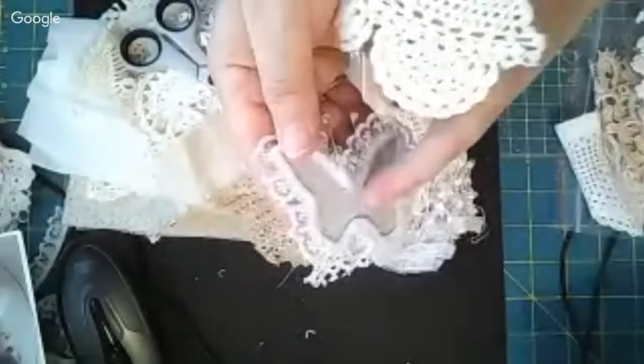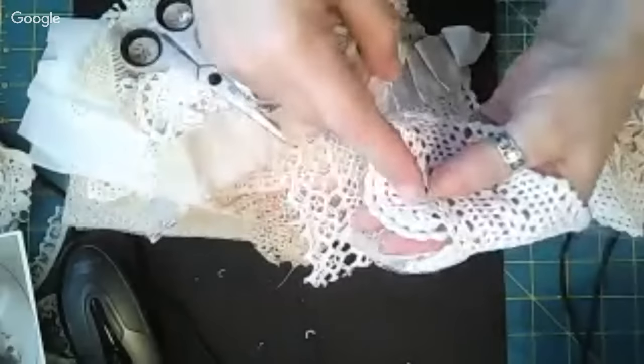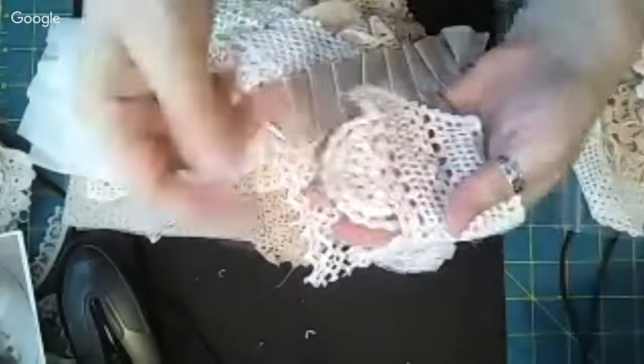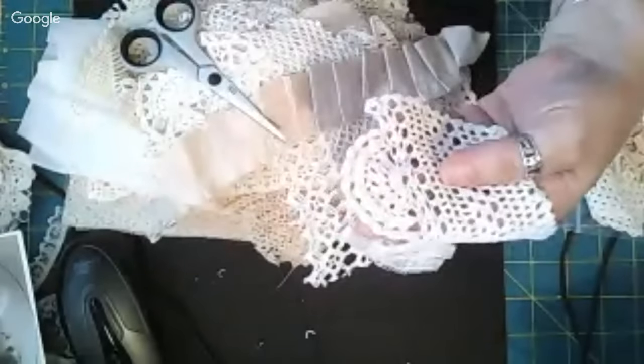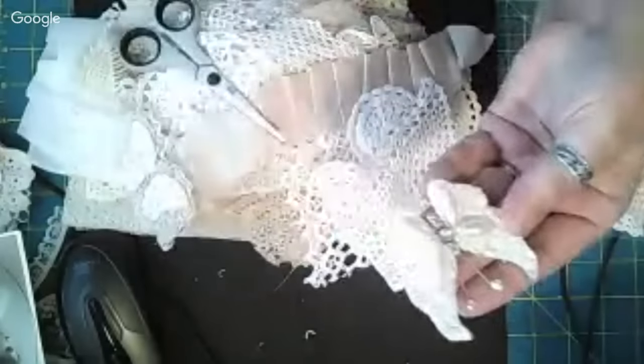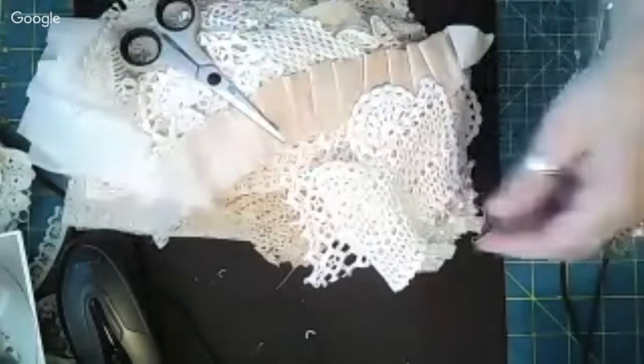Then you take a piece of card, cut a piece of chipboard in the shape of a butterfly, and then you can attach that to it. Or leave as is and just put it on your project with a central piece in it. You need a central piece, a bead like that, to join the two together. Lovely. And they look stunning.